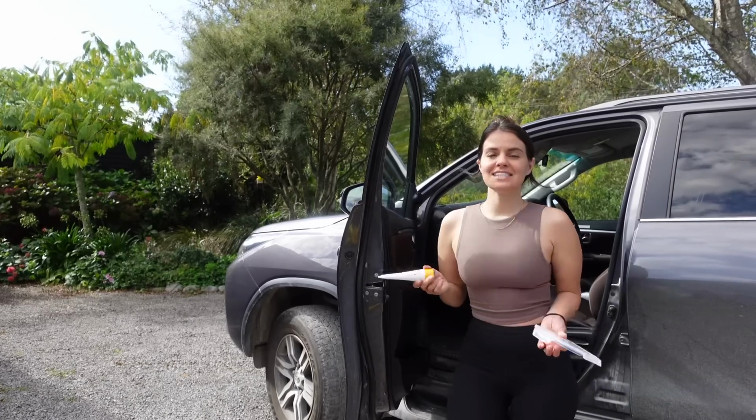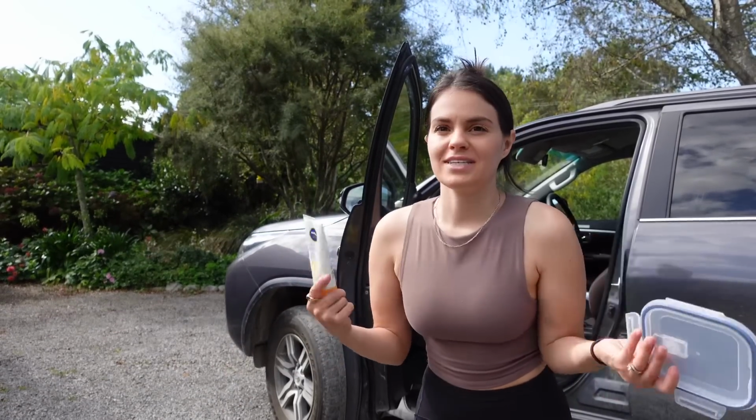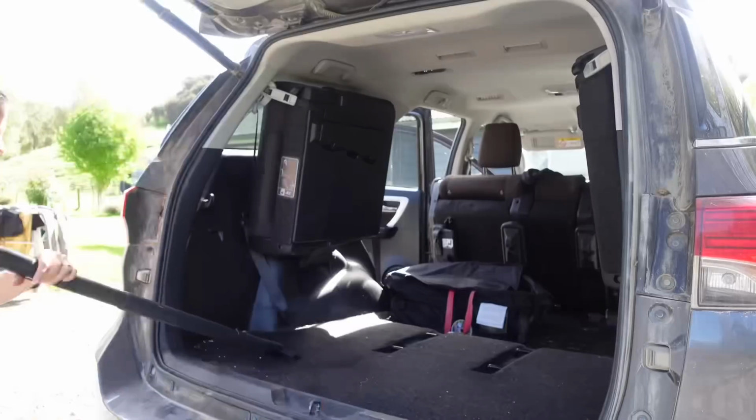And this is half a farm car, half a car that we use for our daily life. We use it for both things. So we put wood in this, there's just dirt, we get into it with our mud boots, so it gets dirty really quick.